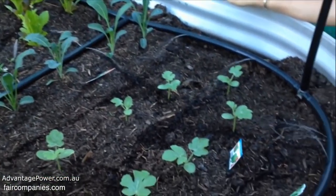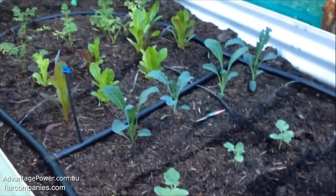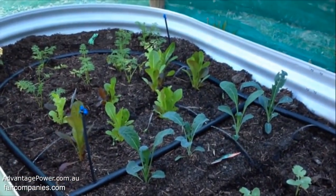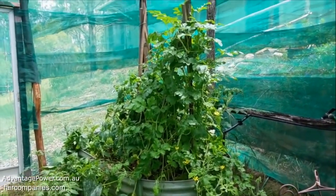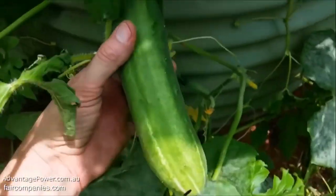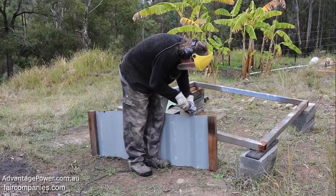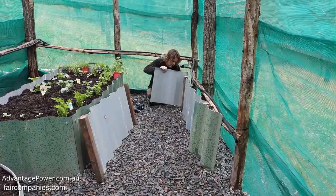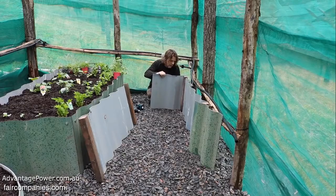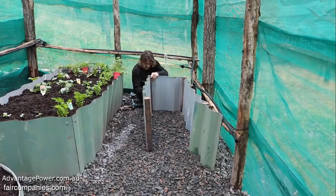When I first set up the self-irrigating planter, I just went to the supermarket and bought a random selection of seedling plants. Well, I'm not a gardener, but they appear to have done very well. I've got some offcuts of steel lying around. I've got enough space in the vegetable cage, so I'm going to turn this steel into a new planter.